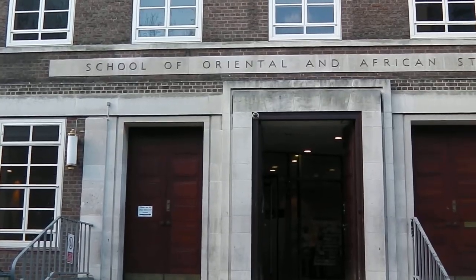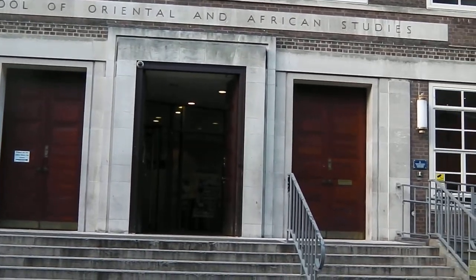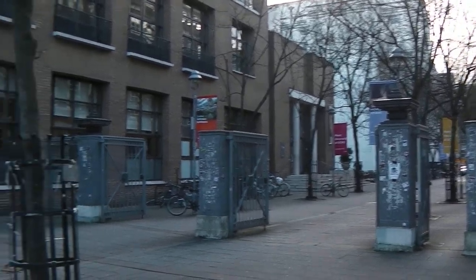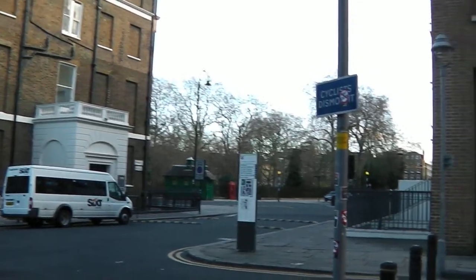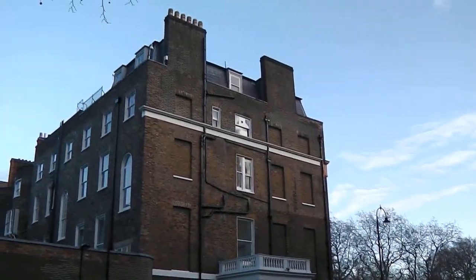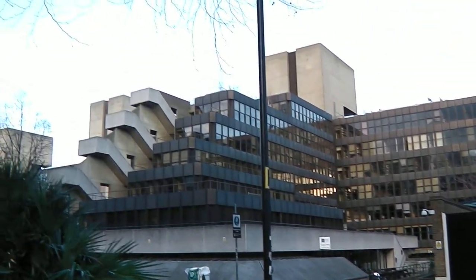Now facing the Brunei Gallery is the School of Oriental and African Studies. Now I've just passed the Brunei Gallery over there, come through the gate, and as I said, we're going to bear to our right, and in front you've got Russell Square. I'll just give you a little panorama around. That's the School of Oriental and African Studies.